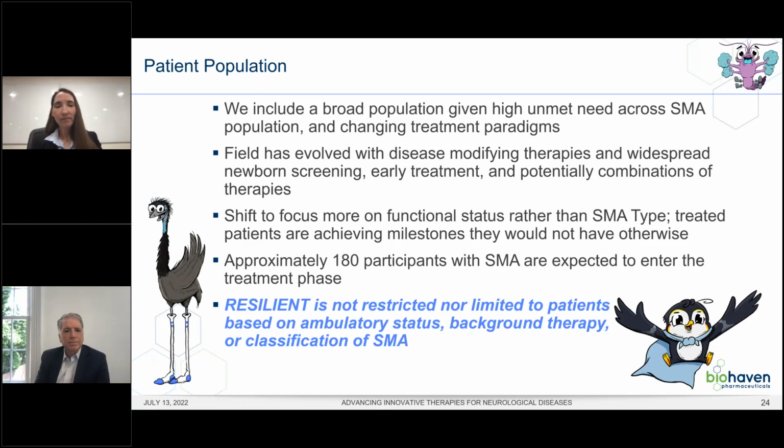We also know that there are combinations of therapies that will be utilized as we move into the future. So we know the field is also really shifting to focus more on the functional status of the child or adult with SMA as opposed to the SMA type, and we really want to be mindful of that as we created our study. We do plan on enrolling about 180 participants with SMA, and Resilient is not restricted or limited to patients based on ambulatory status, background therapy, or classification of SMA, and I'll get into that in just a moment.